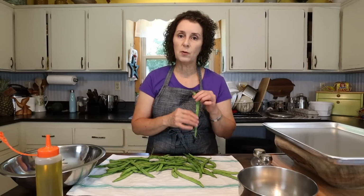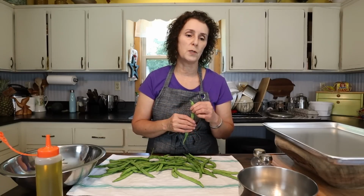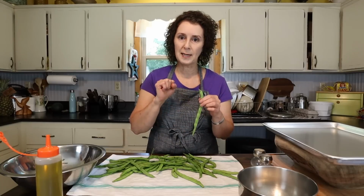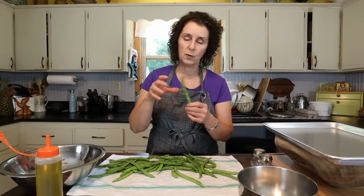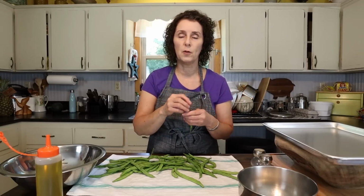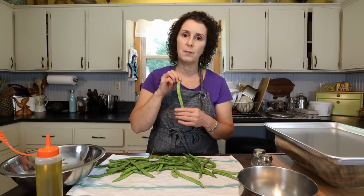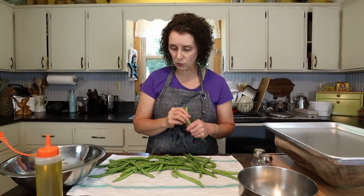And then also you can continue to let them grow. I've not done this, but I hope to in the future sometime. As they do, and that bean gets bigger and bigger, and then when the hull outside starts deteriorating and getting really tough and rough, then you would either take them off and let them dry, or leave them on the vine and let them dry, and shell them out and use those inside beans as you would dried beans. So I've not done that yet, but I hope to someday.